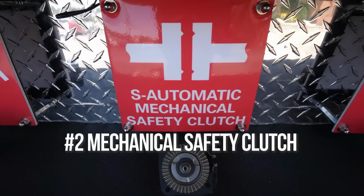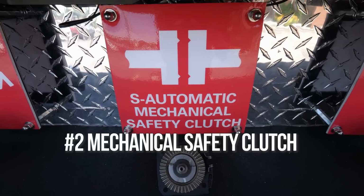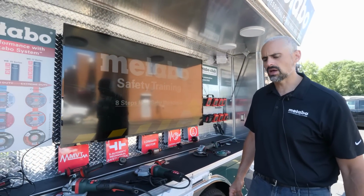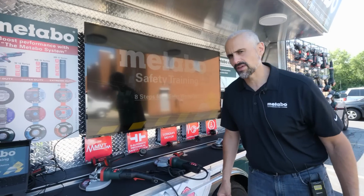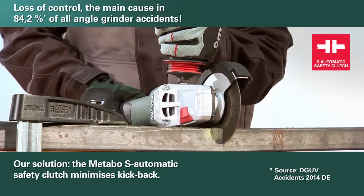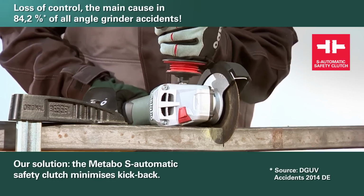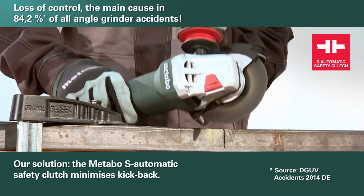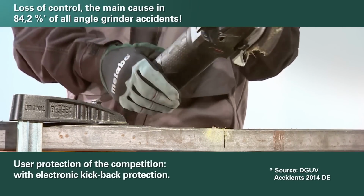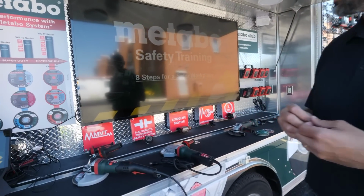Second thing, and probably one of the most important things you're ever going to see on a grinder, is the mechanical clutch. Now there are other clutches out on the market. I could tell you that Metabo spends a lot more time on making sure it's safe and that it works before it leaves. We have a torque test that we run in the factory, so we know exactly when that machine's going to clutch out. The other ones out there, some are electronic. There's some that say they're mechanical, but they're not tested properly. And you'll see a lot of them, the wheels still explode, the grinders still kick out of the hands. So this one will actually stop, and it's much safer.